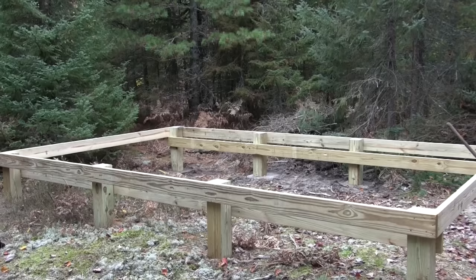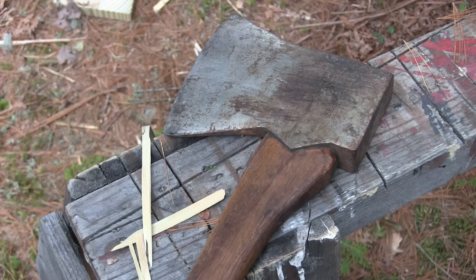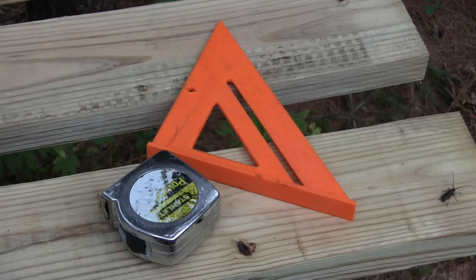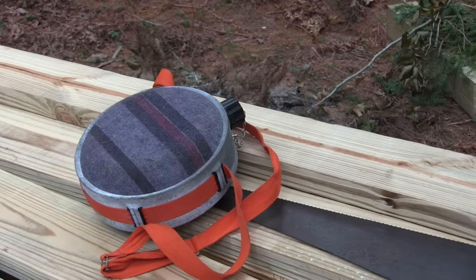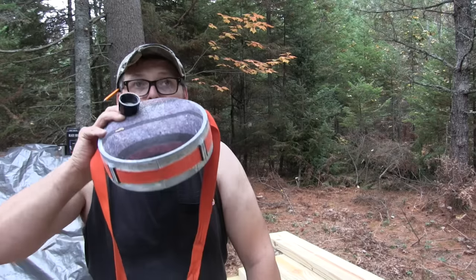So far, my only regret on this project has been that I didn't start a little bit earlier. Now, I love working in this kind of weather, but I would have loved to have worked when the leaves were peak. Right now, there's no leaves at all. It's just the evergreen trees, and a few beech leaves hanging on.